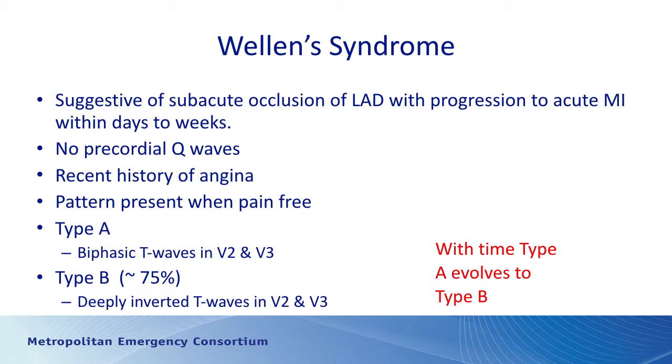And then type B, which represents about 25% of the patients with Wellens syndrome, or with ECG changes consistent with Wellens syndrome, have deeply inverted T waves in V2 and V3, and they're really inverted and steep and deep. They're not little minor inversion of the T waves.